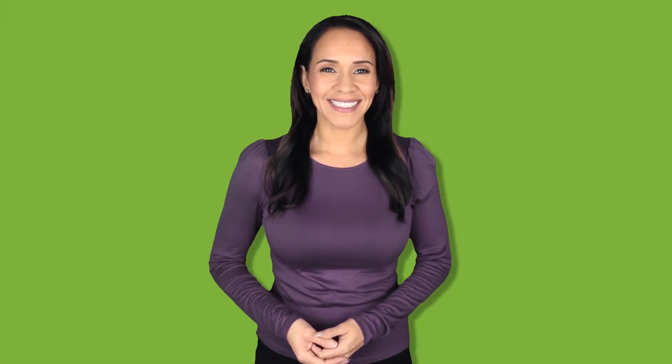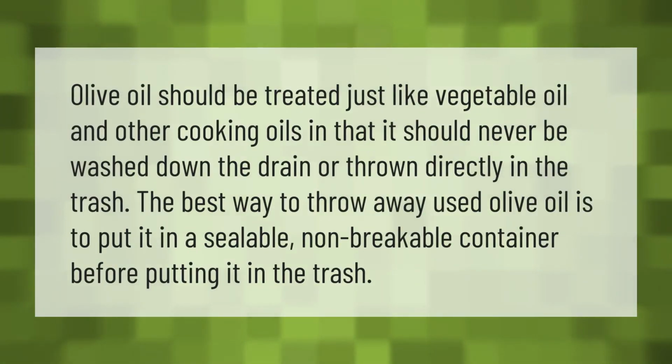Olive oil should be treated just like vegetable oil and other cooking oils in that it should never be washed down the drain or thrown directly in the trash. The best way to throw away used olive oil is to put it in a sealable, non-breakable container before putting it in the trash.